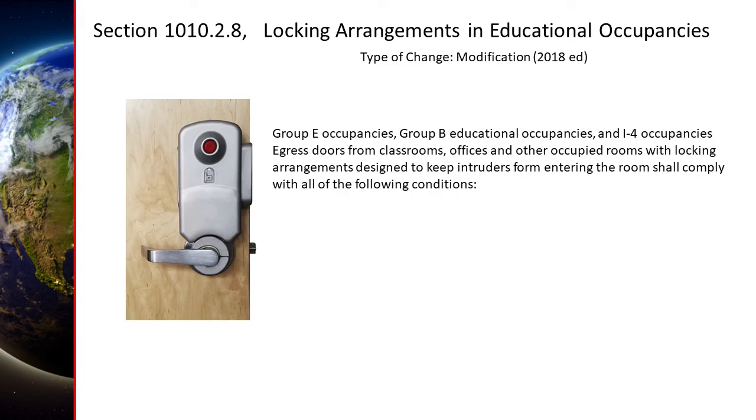Another item that's a change, and this first appeared in the 2018 edition, is locking arrangements for doors in educational occupancies. Some of you will recall that we had these in our state rules before they were added to the International Fire Code, and now that they're part of the IFC, they're no longer in our state rules.